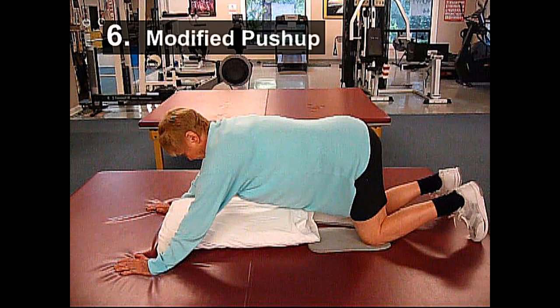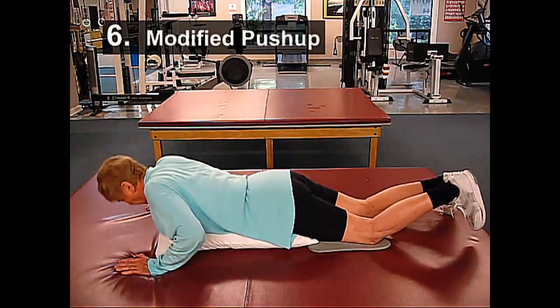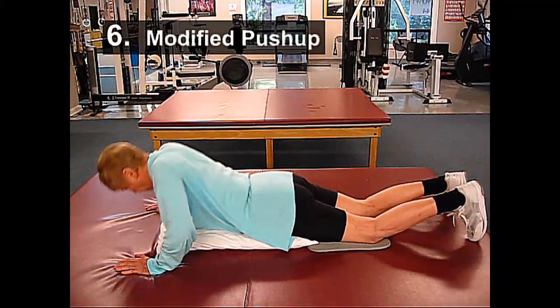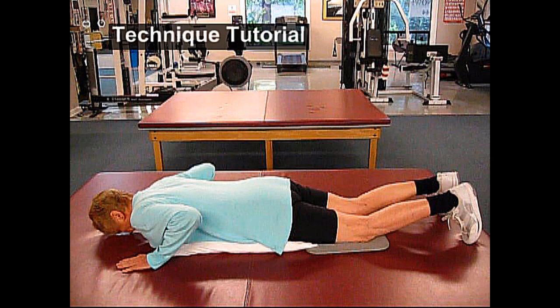Exercise 6 is a modified push-up, and this exercise is perfect for building the strength you need for fall recovery and to get yourself back up from the floor every single time. Lie on your front with your arms at your sides in a push-up position and your legs straight.